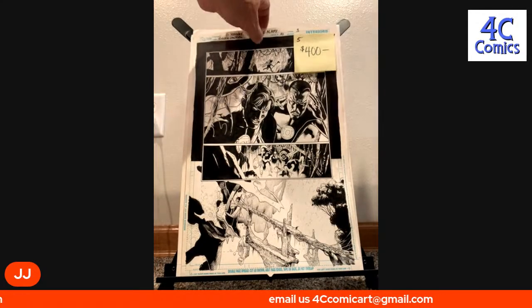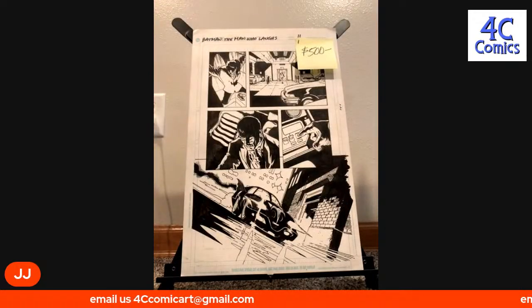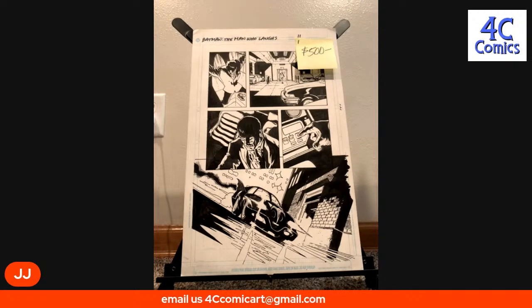For those of you that maybe showed up late while I'm pricing other stuff up, we've got a Batman, The Man Who Laughs. Again, you want a Batman page, you want something that's iconic. Sorry, it's not Killing Joke, but it probably comes in at a really nice number 2.